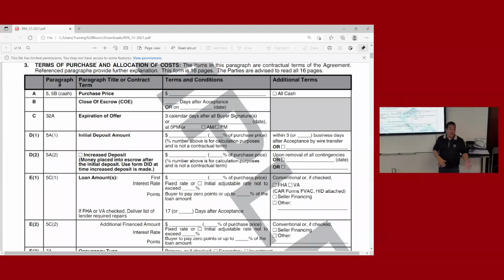On the buy side, the more this is known, the more likely your FHA VA offers are going to be disadvantaged against conventional offers, because conventional offers don't have those protections. All right, clear as mud?